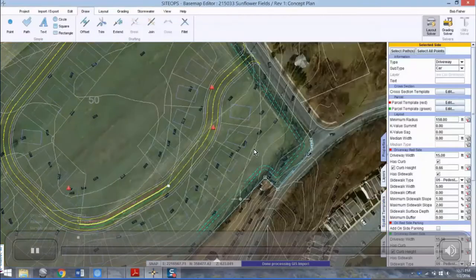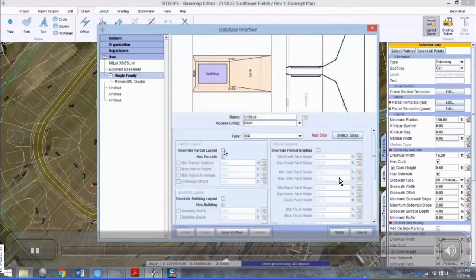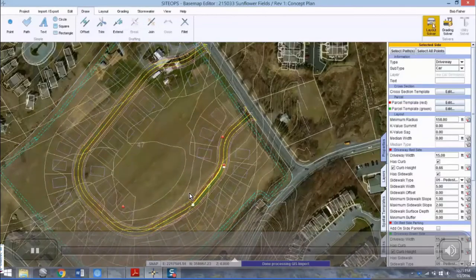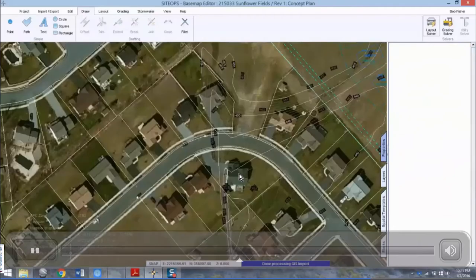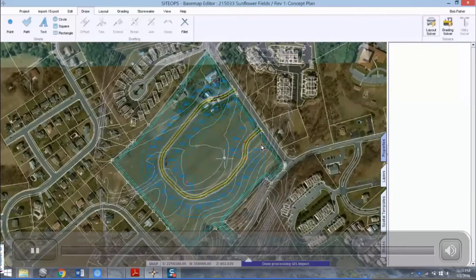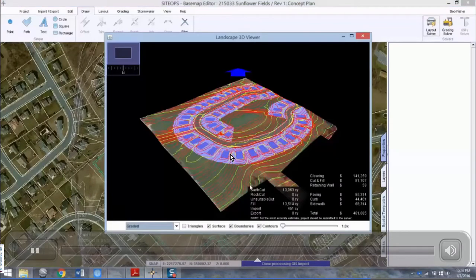Here's where we go in and we can really control all of the details as far as the site, the lot grading, the setbacks, and we're eliminating some lots down here along the road because what we want to do here is create enough room. We have a community building and a community garden that we want to put in this particular area.